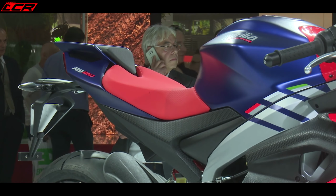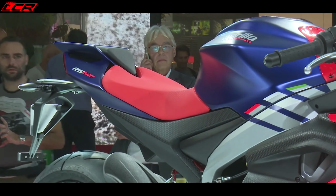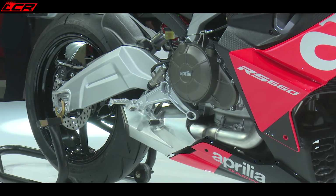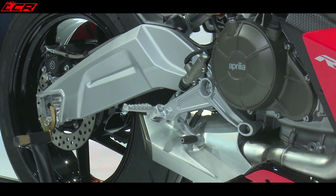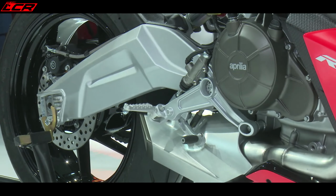Aprilia are saying it is a road bike primarily, but it's also going to be good on the track. I think this bike is set to rejuvenate the middleweight class. I really hope so, because it's a class which is fantastic for road bikes. Exciting. I will be riding this as soon as it is available in the dealers, and it is one of the top bikes I'm looking forward to for next year.